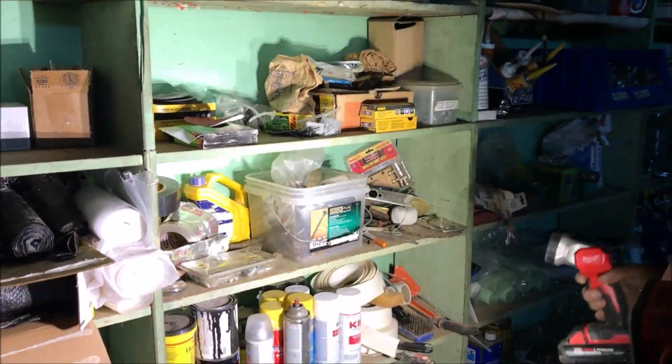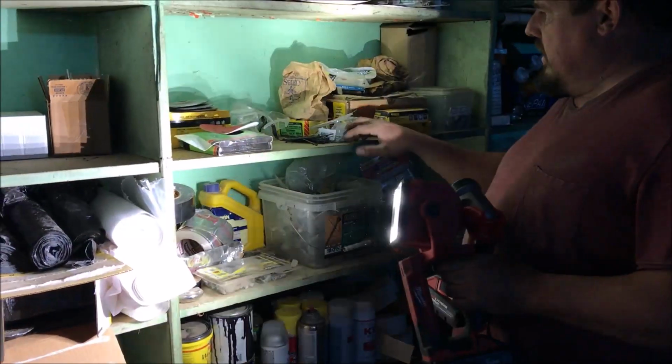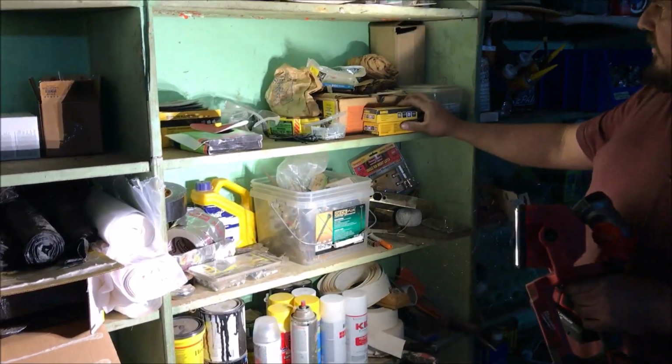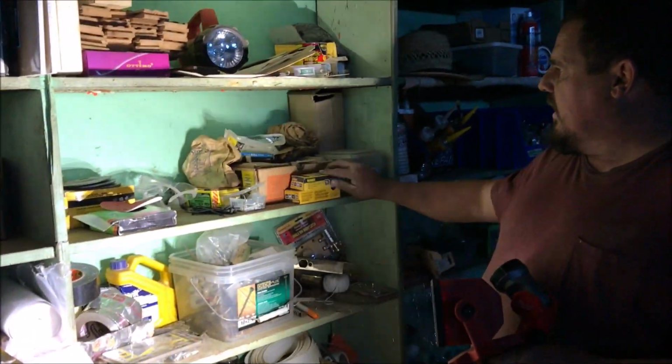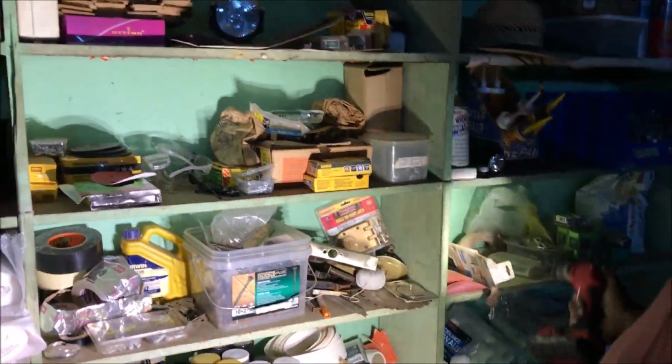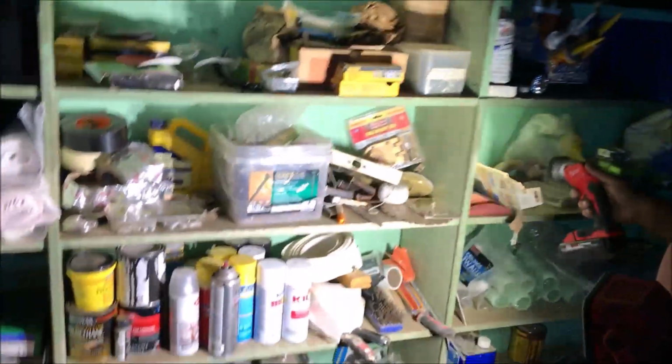Show them the finishing nails. Finishing nails here, finishing nails here, those ones. We needed them just the other day. Same story, couldn't find them. Now we got plenty, $25 a box. So, sandpaper over here.